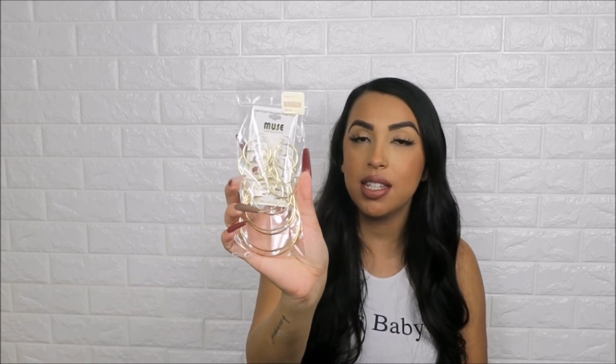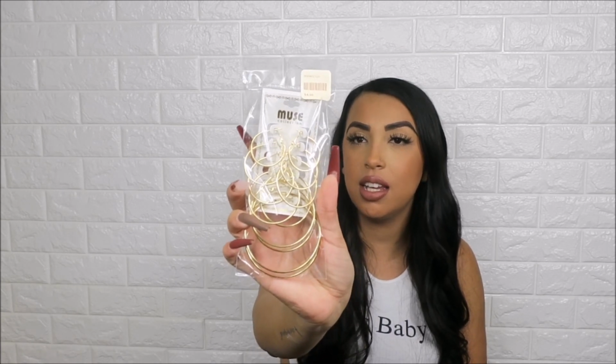Okay, moving right along, I only have a few more left to show you guys. So this next item right here are some hoops, and it comes in various sizes, if you guys can see that. They're just some regular gold hoops. They range from small to a pretty decent large size. But I thought I'd bring these in just because myself personally, I'm such a hoop lover that these types of hoops are just staples to have at home in various sizes that you could just throw on with an outfit.